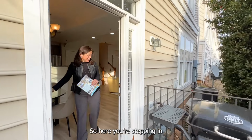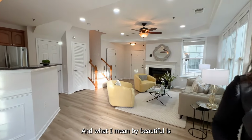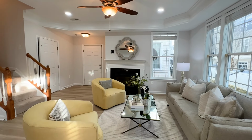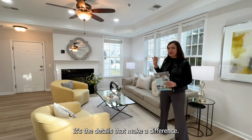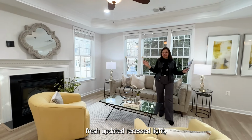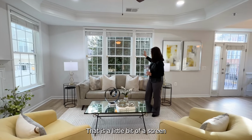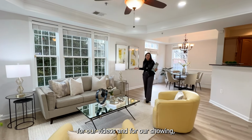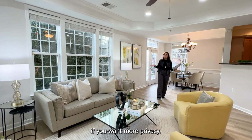So here you're stepping in to this beautiful unit. And what I mean by beautiful is this particular condo has all the bells and whistles. We have this open, spacious living room with tray ceilings. It's the details that make a difference. We have the tray ceiling, crown molding, fresh, updated recessed lights, abundant windows. Again, this really pretty private holly tree that is a little bit of a screen. I like to have the windows open for our videos and for our showings, but it's also very private because all the windows have nice blinds, so you can pull them down if you want more privacy.